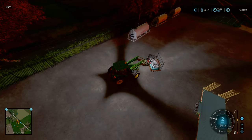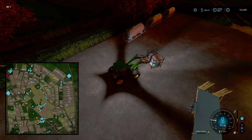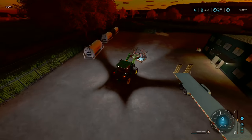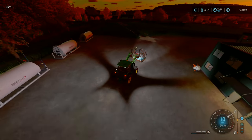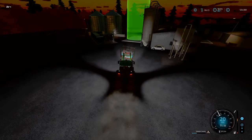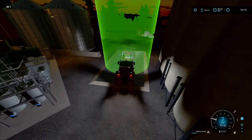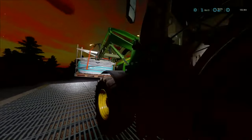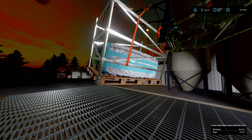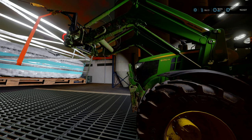There we go, just going to grab that. And we're going to Pine Creek Stores, which is by the BGA, so I'll see you there in a few moments. And here we are, so let's go sell sugar, and we should get about 140 grand from this. So yeah, that is selling.